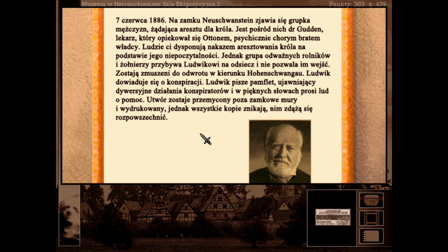June 7th, 1886, a group of men arrive at Neuschwanstein Castle demanding to take the king in custody. With them is Dr. Guden, the doctor who had been in charge of Otto, the king's mentally ill brother. The men have an order for the king's arrest on the grounds of insanity. They are refused admittance by a brave group of farmers and local soldiers who have come to Ludwig's aid. They are forced to retreat to nearby Hohenschwangau.